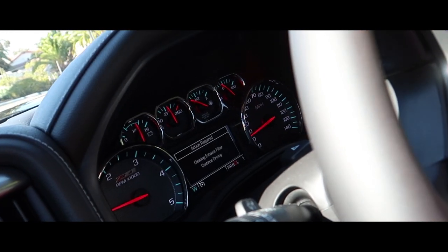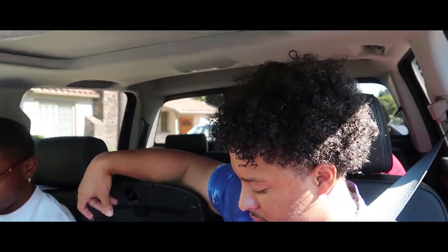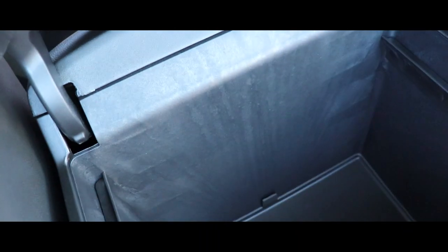Overall, like I said, this is one of those trucks made for pretty much any body type. I feel like any person can fit in here. Just look at the amount of space in here. I don't think I've ever seen more space than that. You can honestly put a hood in here, not playing.